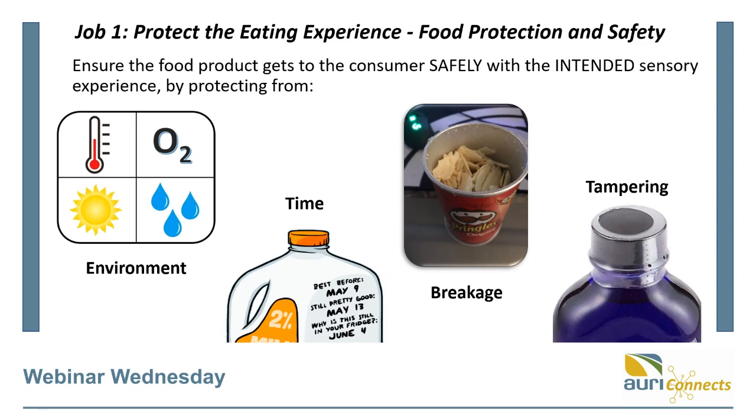Have you ever opened a can or a bag of chips and been disappointed with the number of broken pieces, as you can see here in this Pringles example? Proper packaging, particularly the proper primary package, will protect or at least minimize damage to the food product as it is transported through the supply chain.